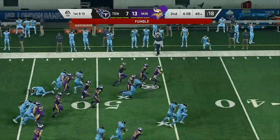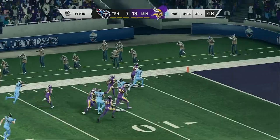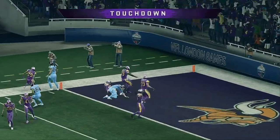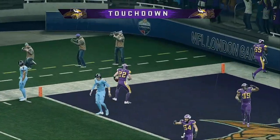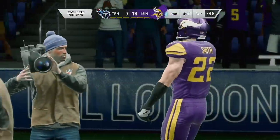Now the ball comes loose, and the Vikings pick up the football. There he goes, left side. And they're going to bring this one back. It's a fumble return, a scoop and score for the Vikings.